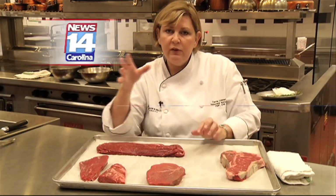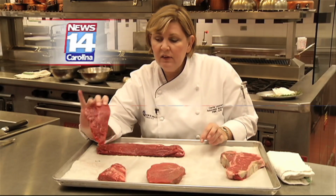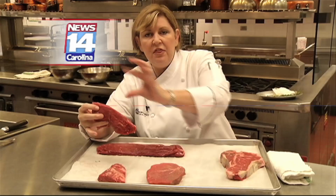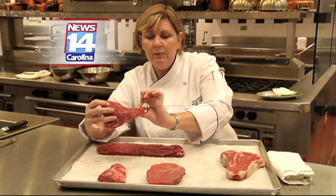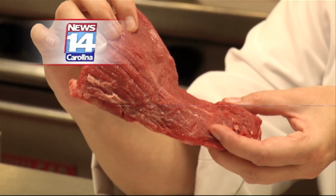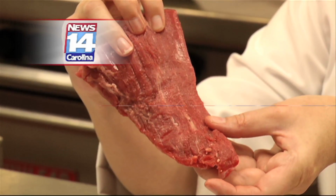Also, another really good piece of meat to look for are these tenderloin tips. Now, this is the actual tenderloin, but this is the thin end of the tenderloin as it finishes out. Still a really great cut of meat. You've got to do a little bit of trimming on it, but you can actually cook these to medium rare if you like. You don't have to cook it a long time.